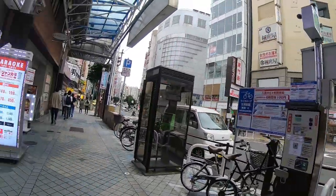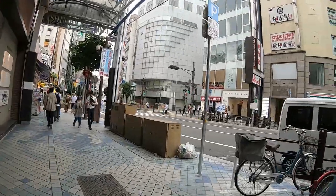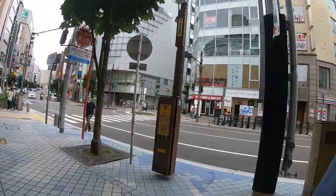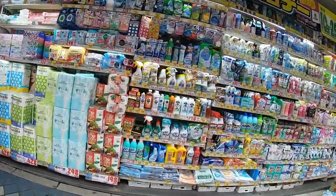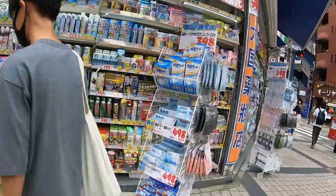Higashimomachi. Remember that. Oh, Tokyo Hands. Oh my god, Tokyo Hands is gone. There used to be a Tokyo Hands right there, right at that corner. It's gone. Check out this drugstore. Everything's displayed out in the open. Hardly anyone steals.